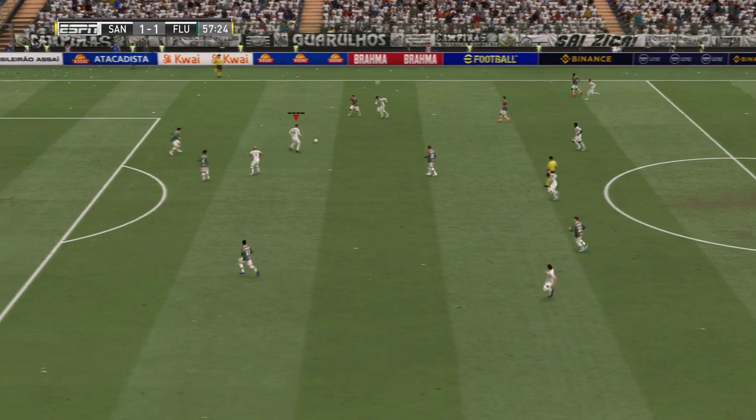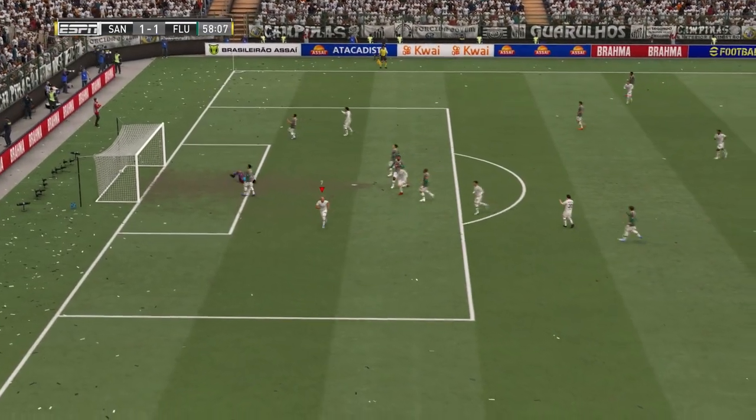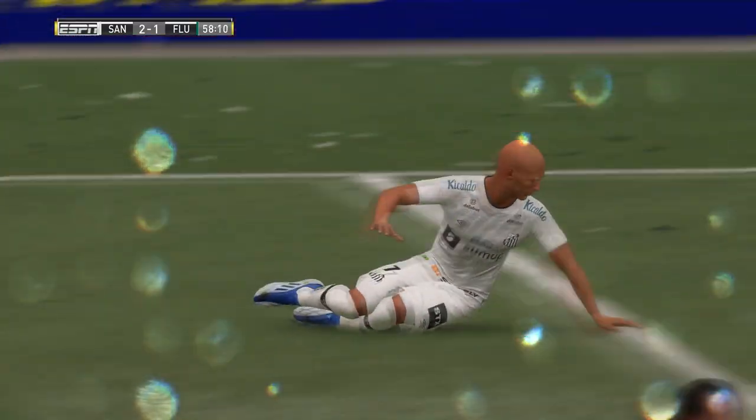And they have possession again. Real chance. And a goal! Just like that, they're back in front.